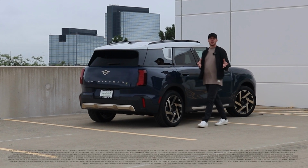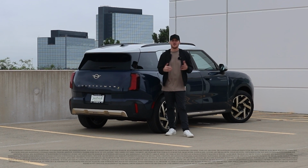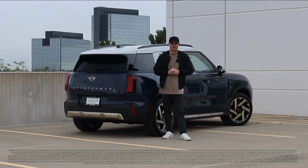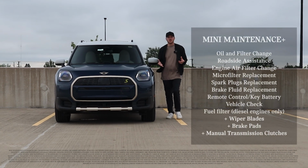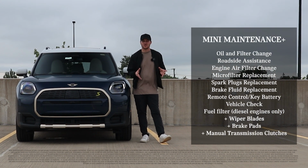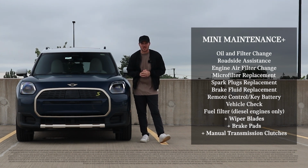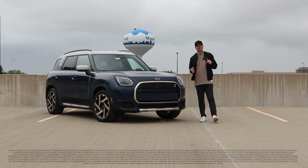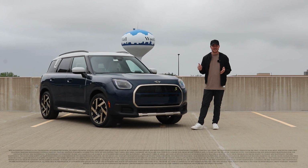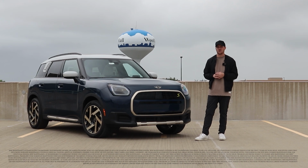And if 3 years isn't long enough, you can extend that plan for another 2 years or 39,000 miles to give you a grand total of 5 years or 75,000 miles of coverage. And if the regular plan's just not enough, you can also upgrade to Mini Maintenance Plus, which includes all of the standard services in the regular service plan, plus it includes wear and tear items such as wiper blades, brake pads, and manual transmission clutches. So for all those JCW drivers out there, we've got just the plan for you. Mini Maintenance Plus can also be upgraded for another 4 years or 89,000 miles to give you a grand total of 7 years or 125,000 miles of coverage.